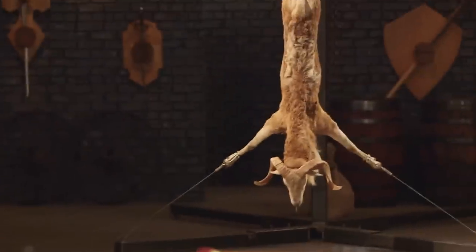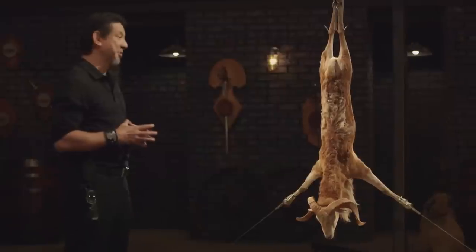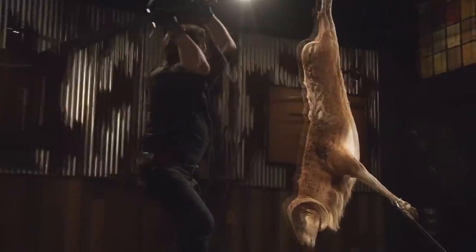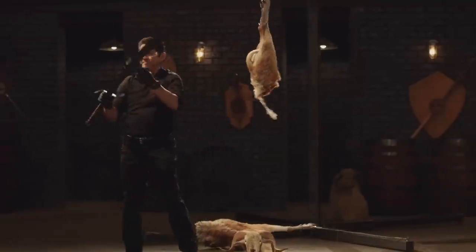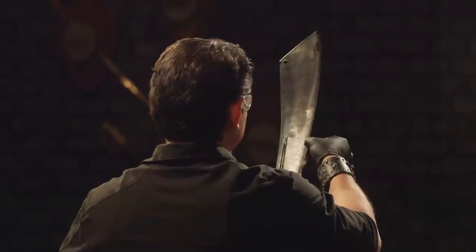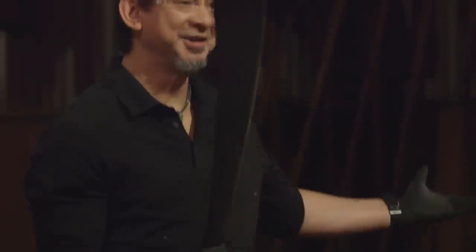All right, bladesmiths, welcome to the kill test. To find out what kind of lethal damage your weapon will do, I will take your Chinese war sword and deliver one strike on this ram carcass. Let's see how deadly they are. All right, Bobby. One and done.